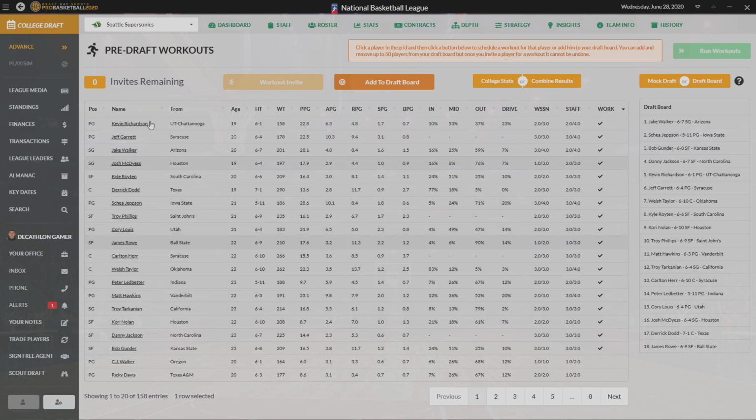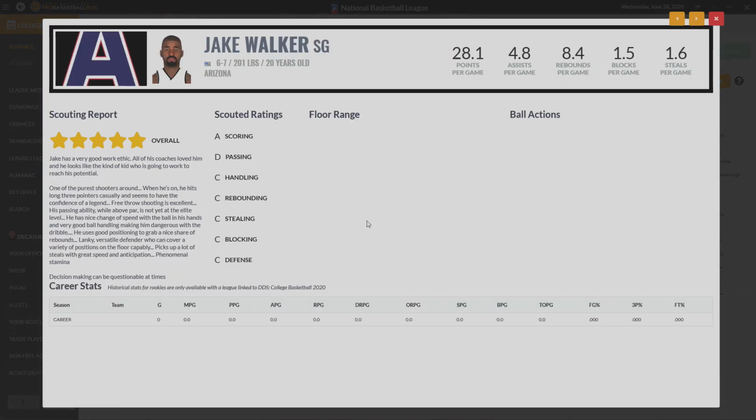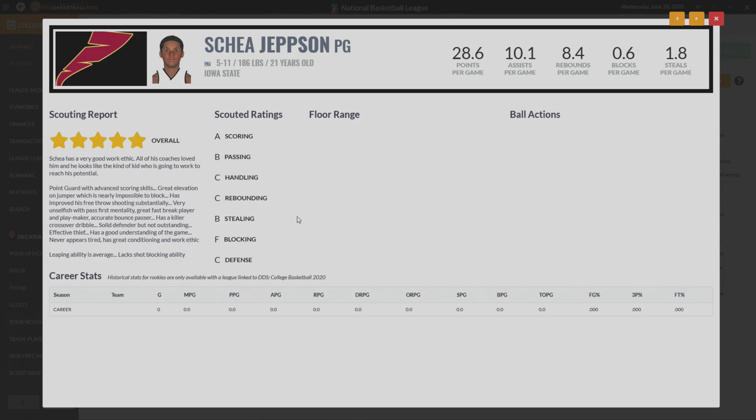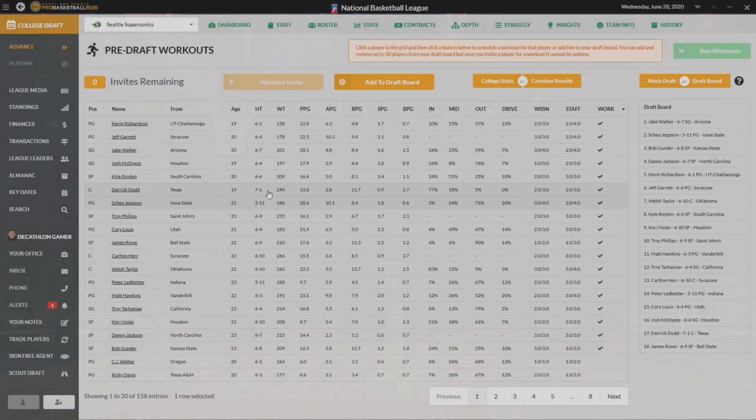Now, let's look at the key individuals. Walker. Scoring. Great scorer. Very balanced otherwise. Very good work ethic. Jepson. I like the stealing and passing being a little bit higher. But as a point guard, a little bit off for us.